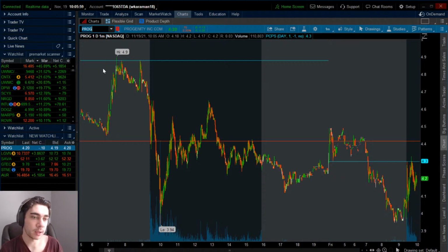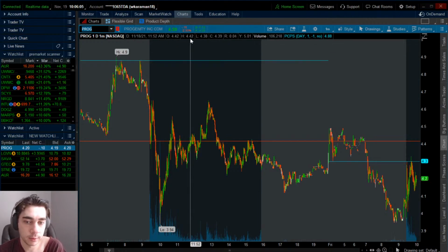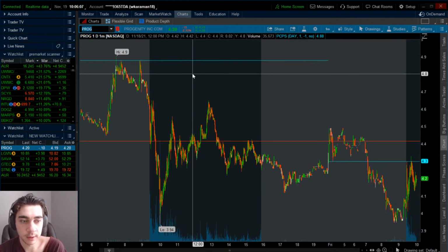Like for PROG, 430 used to be a support level. It used to be a key breakdown, but now it's a resistance level, so it's different. It's still not as ideal though.